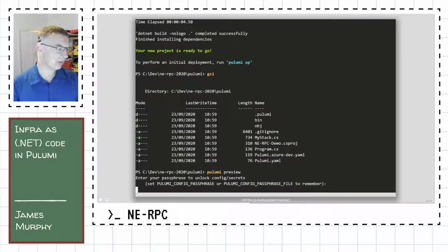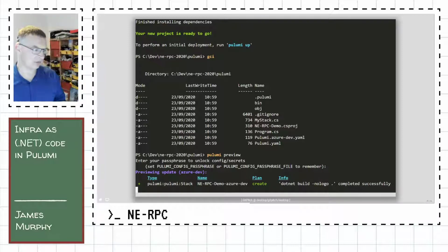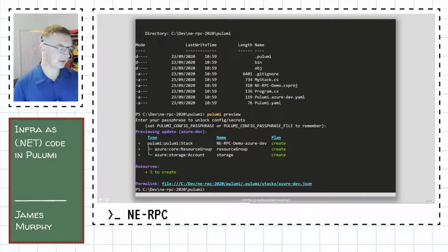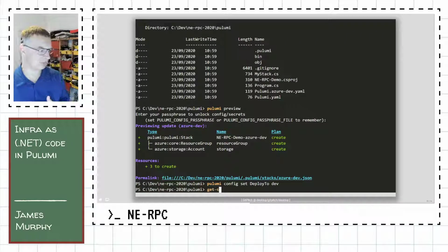We have a secret to protect, so we need a passphrase to protect our secrets. The easiest way to do it is to have a passphrase. There are other, better ways that are more securely managed. Using the Pulumi backend service is one of those. So at this point, you can see that I've run a preview, and the stack wants to create a stack, and it wants to create a resource group in that stack and some storage.